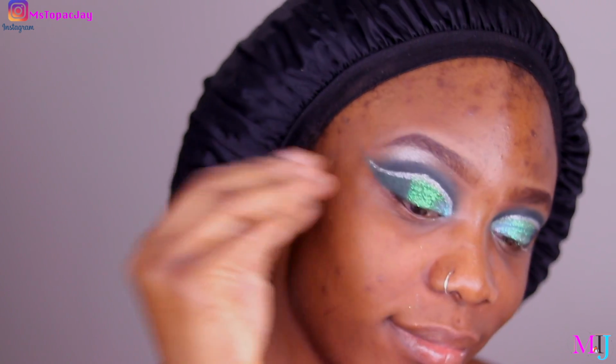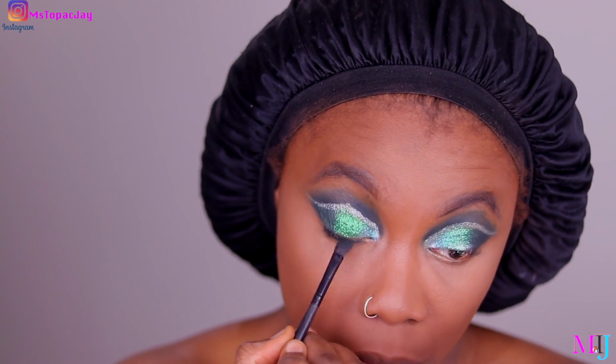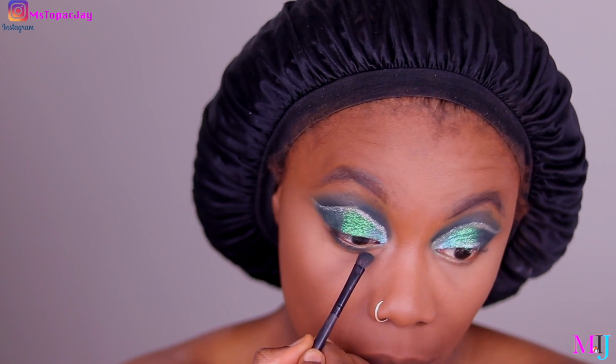Once I did the second eye, I went ahead and did my base off camera because it's a bit redundant at this point. I don't really like the other side of the eye, but it's all good. For the lower lash line, I just went back in with Inside Job and Bob's your uncle.